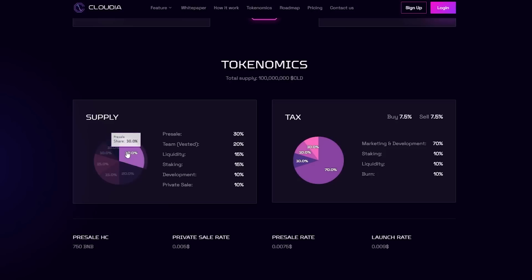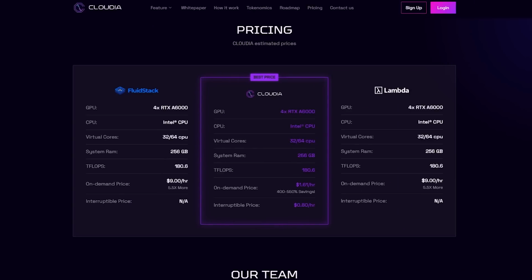Also pay attention to the economics of the project. It is the main indicator when investing. If everything is fine with economics, then it will definitely bring great opportunities to everyone. And Cloudia is doing great with it. Pay attention to the Cloudia estimated price. I think it's an attractive price here. What do you think, guys?